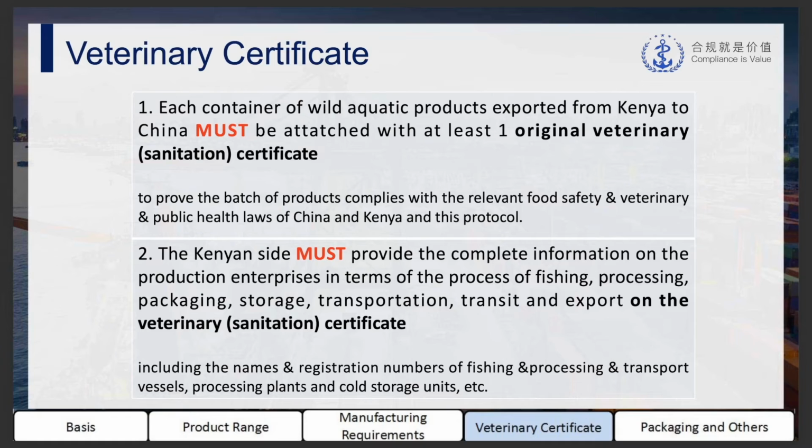1. Each container of wild aquatic products exported from Kenya to China must be attached with at least one original veterinary certificate, to prove the batch of products complies with the relevant food safety, veterinary and public health laws of China, Kenya, and this protocol. 2. The Kenyan side must provide the complete information on the production enterprises in terms of the process of fishing, processing, packaging, storage, transportation, transit, and export on the veterinary certificate. This certificate must include the names and registration numbers of fishing, processing, and transport vessels, processing plants and cold storage units, etc.